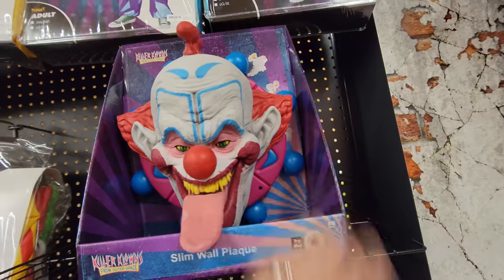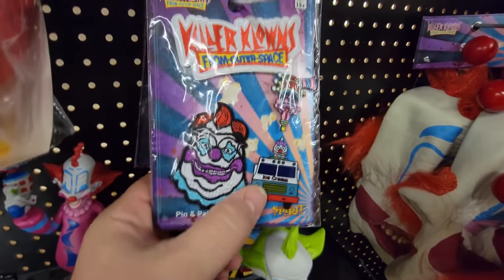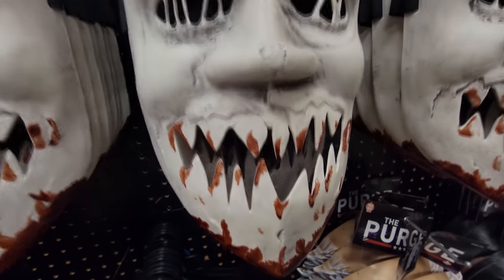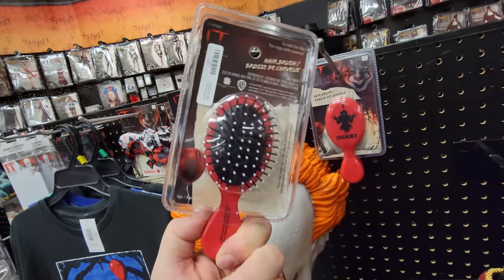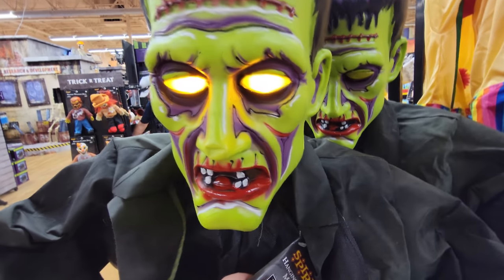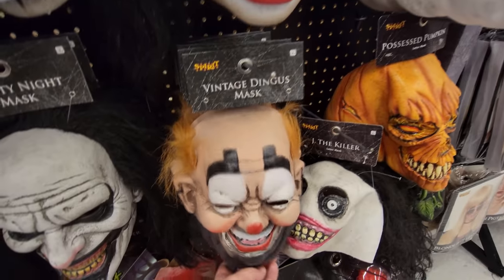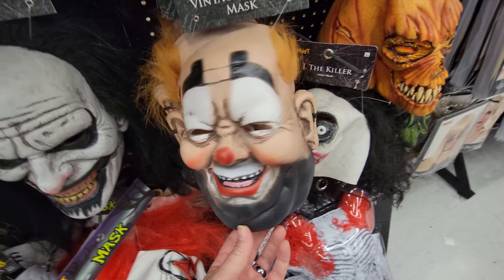Okay, I hear you. Oh my gosh, look at the Killer Klowns patches. I think these are pins, actually, the ice cream truck. Oh, look, kiss me. Not with that mouth, sir. What in the world? An I Love Derry Pennywise hairbrush. We got this vintage guy. Let's see if he works. Oh, there's his sweet yellow eyes. What in the world? I don't know if I've ever seen this one before either. The vintage Dingus mask. That thing is creepy.